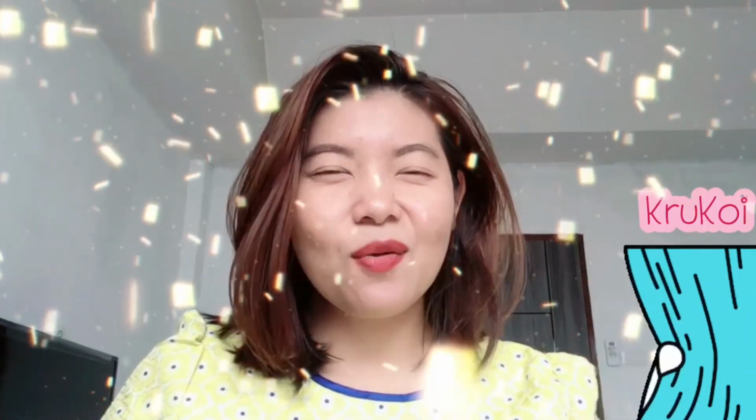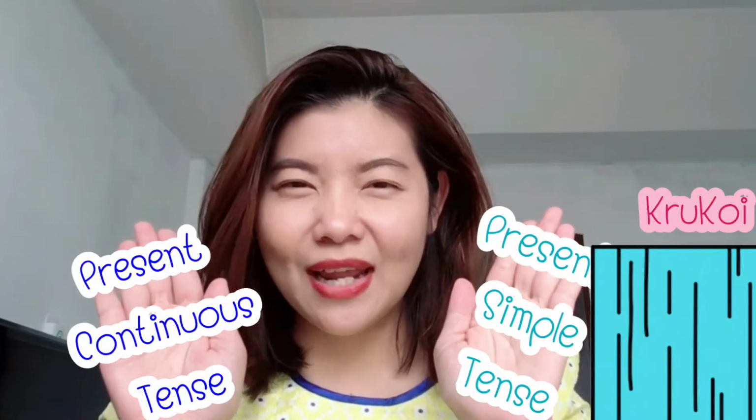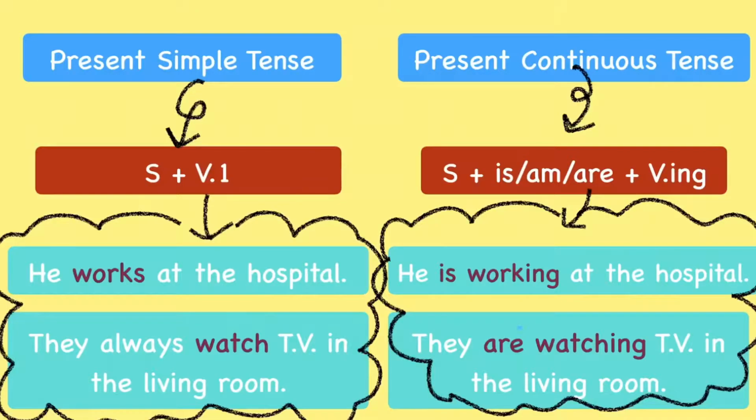สวัสดีค่ะเด็กๆ วันนี้จะเป็นการทำแบบฝึกหัดรวมกันของ present simple tense และ present continuous tense ให้เด็กๆไปดูแบบฝึกหัดแล้วตอบให้ถูกว่าแต่ละประโยคจะใช้คำตอบแบบไหน พร้อมแล้วไปกันเลยค่ะ Present simple tense: subject and verb 1. Present continuous tense: subject, is, am or are, and verb ing.